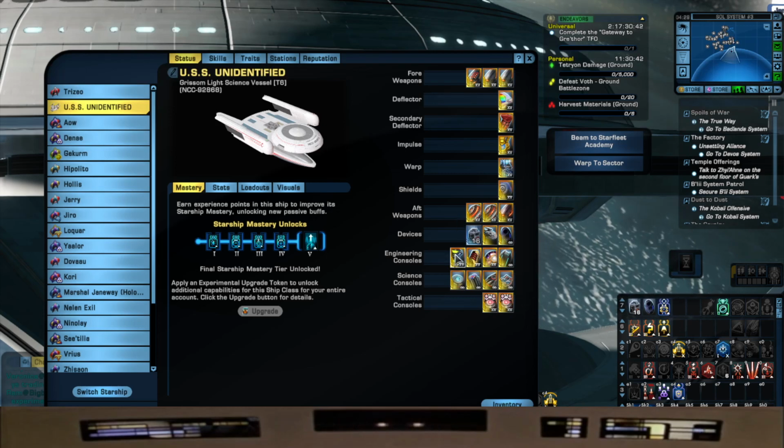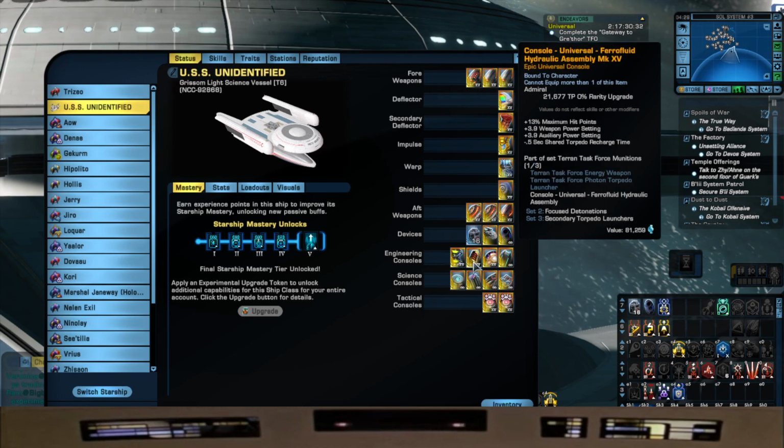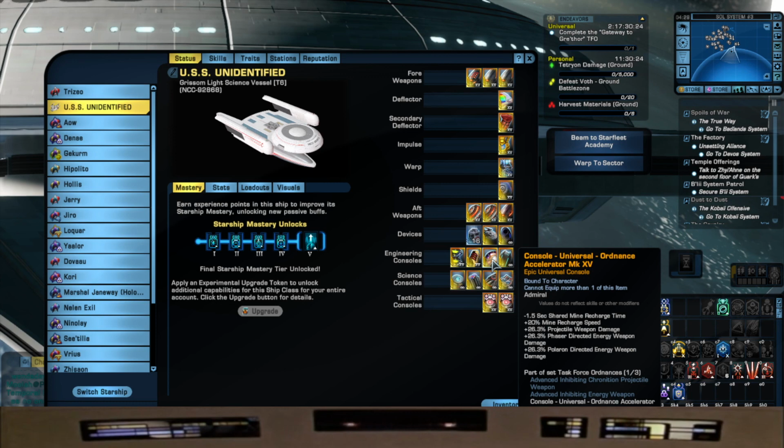The consoles, this is kind of what we did. The Bineural Infusion Circuits from the Lobi store for the flat-out crit severity that it gives us. The Ferrofluid Hydraulic Assembly, which you can get from your Terran rep to help us with our shared torpedo recharge time. You also use the Ordnance Accelerator from your Gamma rep for the phaser and torpedo damage.